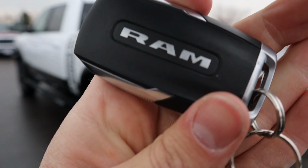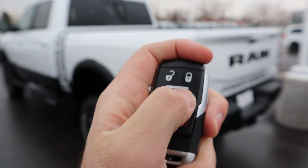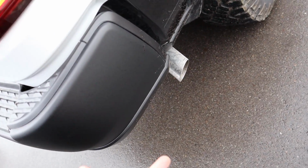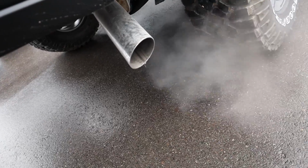Got the key for the Power Wagon here, says Ram on the back. Got your unlock, lock, remote start, and tailgate release. We're gonna remote start it again, so press that twice. Fingers are stopped moving because it's cold, but the exhaust right here. Now you can just hear it sounds so much beefier. It's like chug, chug, chug, chug, chug, chug, chug.